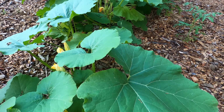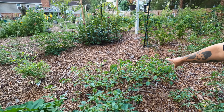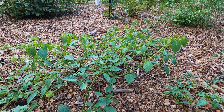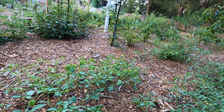In this area here we have a lot of squash, and we have more tomatoes here. We have tomatillo over here. We need to plant a lot of tomatillos in order to get a lot of crops. You can see there's a lot of flowers. We have them all the way down there, so we will be making some delicious salsa.